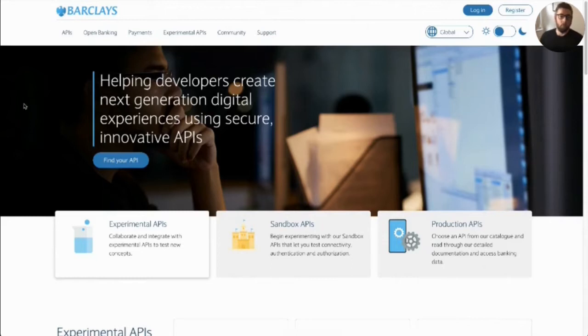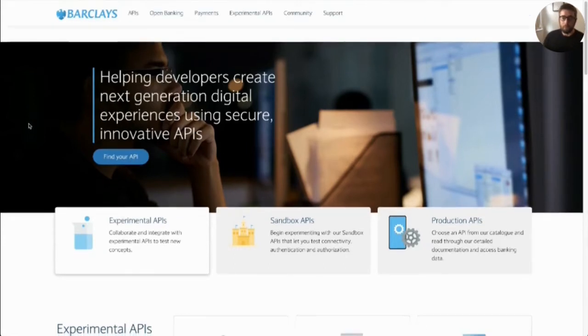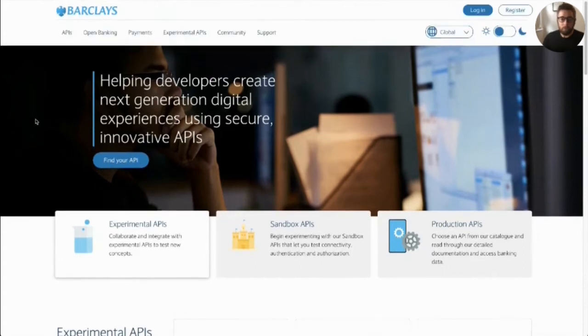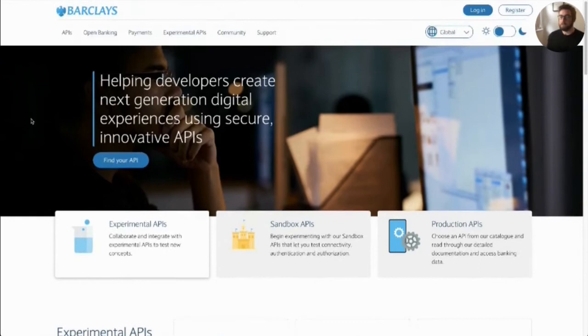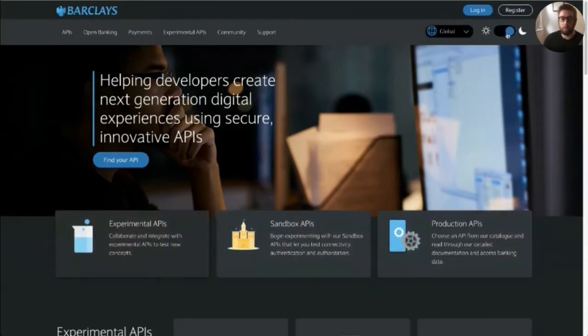So what I will take you through now is the platform, and I'll discuss some of these enhancements and features that we've embedded on the site. So on the homepage, one of the key things you'll notice is we have the ability for users to toggle between dark and light mode.